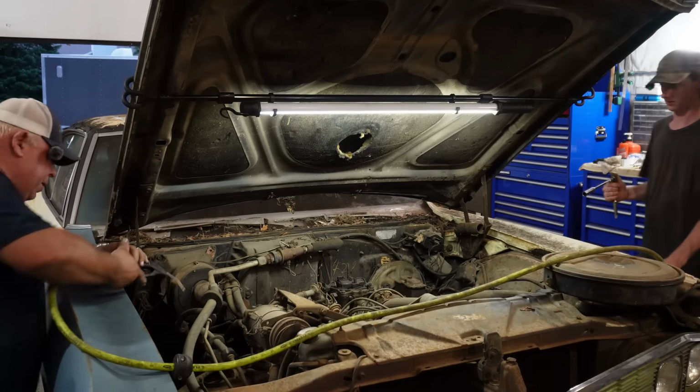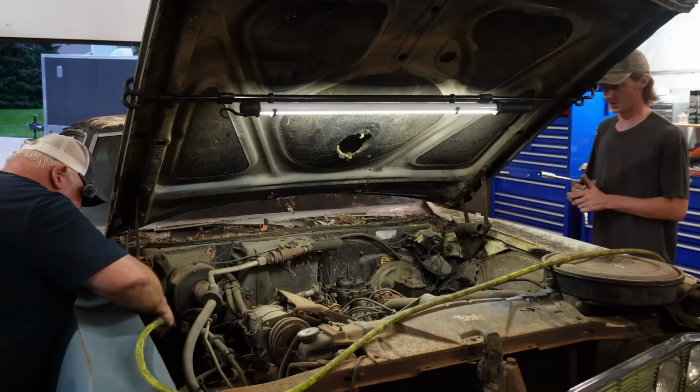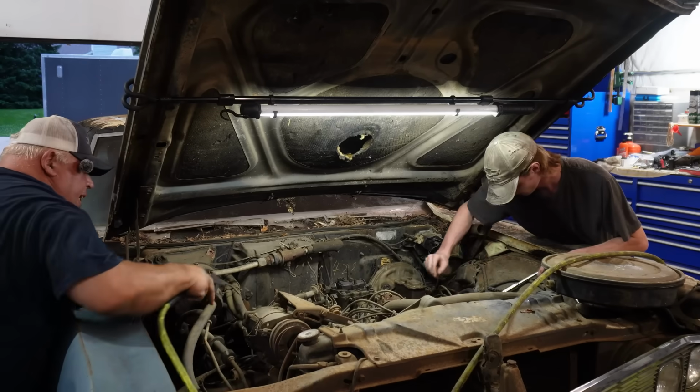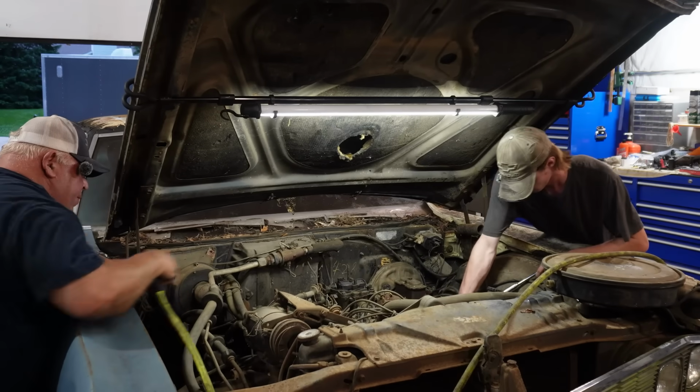Oh, hey, the AC compressor's kind of in the way for these. Yeah. That's why you're gonna do this side for sure. That's what I was saying. Bunch of dandelions, it looks like. All right.